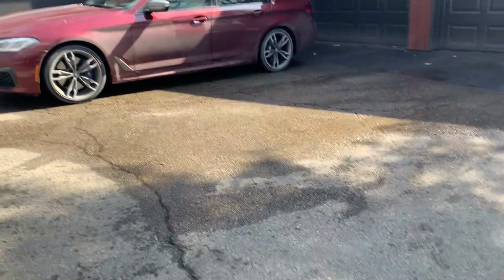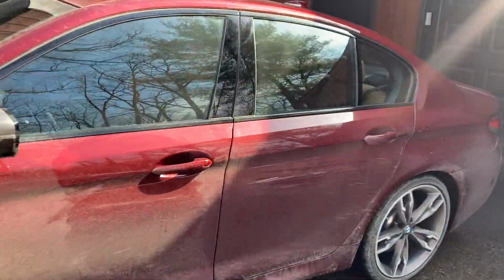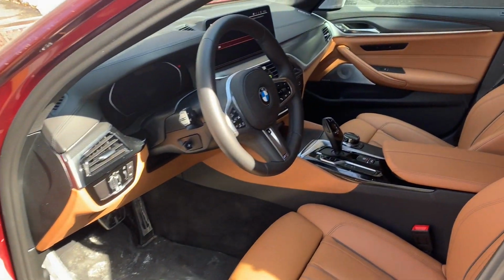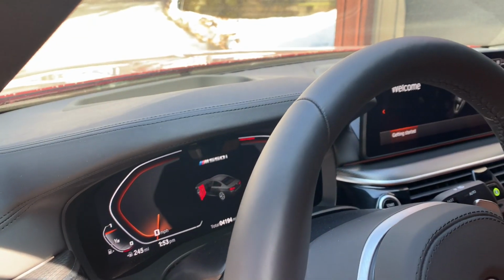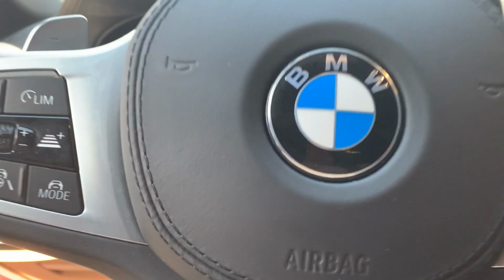Okay, quickly heading inside, but before we do, I'm going to grab the keys and let me tell you why. Because as you walk close to the car, it opens automatically, which is nice. And as you walk away, it locks automatically. That's a cool feature. What you will see inside here is this really nice leather upholstered dash, which is a $700 option. The Dakota leather seats come standard with the M550i.